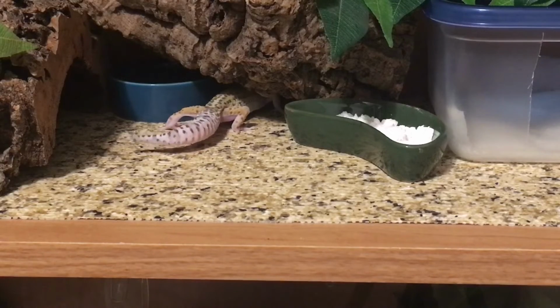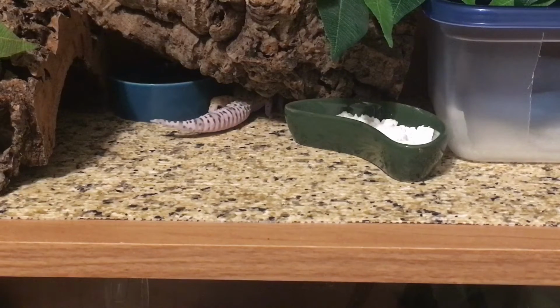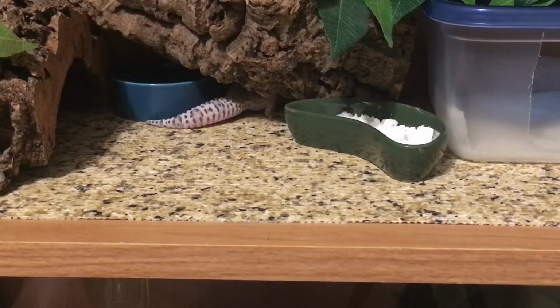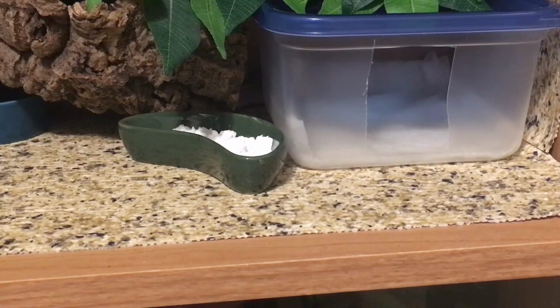But even just seeing how easily he'll walk into my hand, it gives me really great hope that he'll be much better with handling. That's why I totally prefer front opening enclosures to top opening enclosures when it comes to, well, really any animal, but in particular leopard geckos. Oh, he's pushing behind his humid hide. He liked doing that in his other enclosure, too.